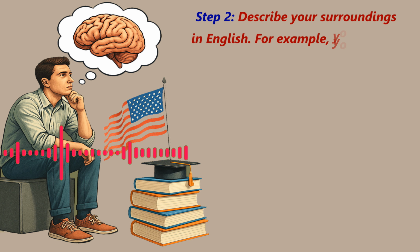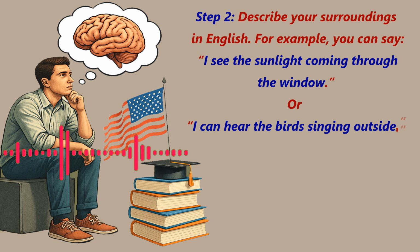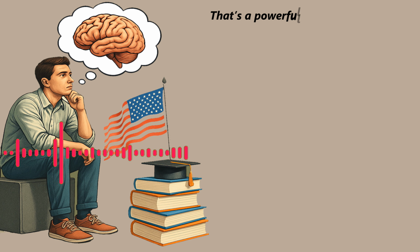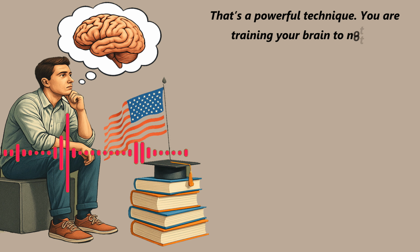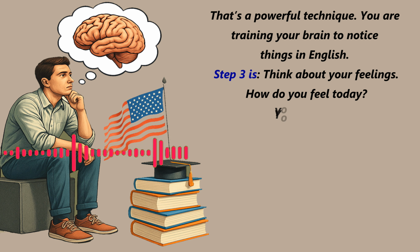Step 2. Describe your surroundings in English. For example, you can say, I see the sunlight coming through the window, or I can hear the birds singing outside. This helps you observe your environment using English words. That's a powerful technique. You are training your brain to notice things in English.